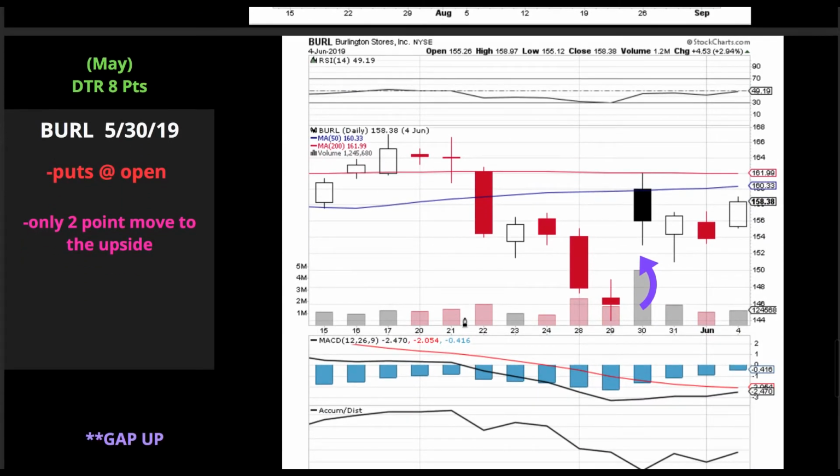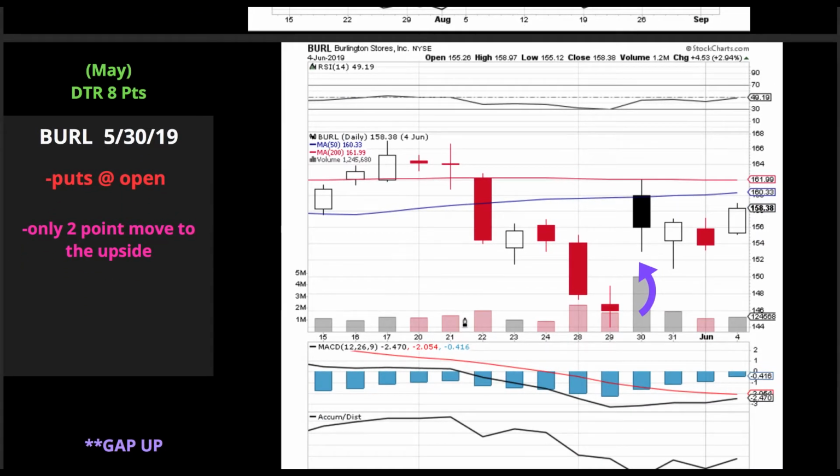This is the 6th example, and this is our one example that does not work well with calls at the open. You can see here, your best strategy is going to be puts at the open or on the bounce, okay? You can see that here. It opens right here, okay? Goes just a little bit higher. So if you had calls, you might think you're winning, but the thing only bounces 2 points and then boom, reverses down for that bearish price action for the next 2 days, as you can see. Okay, so only a 2-point move to the upside with calls at the open here.